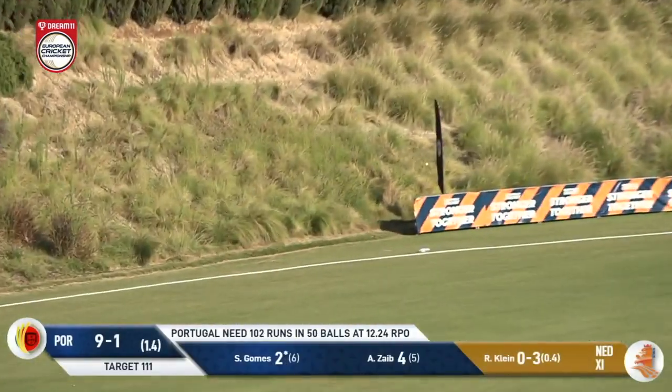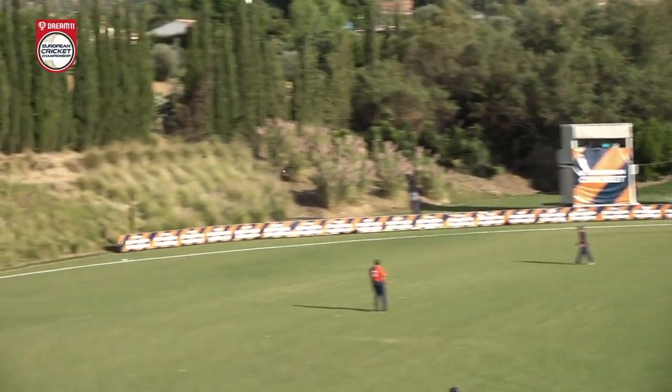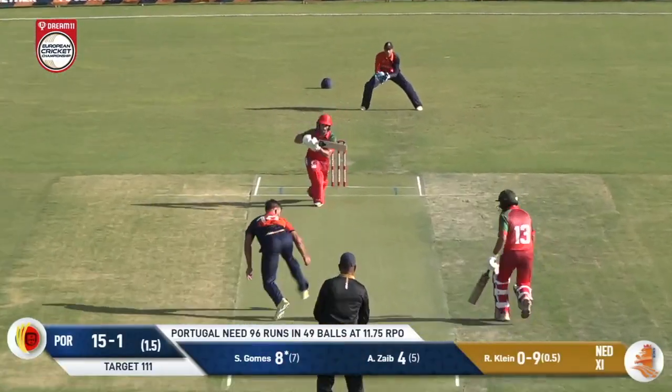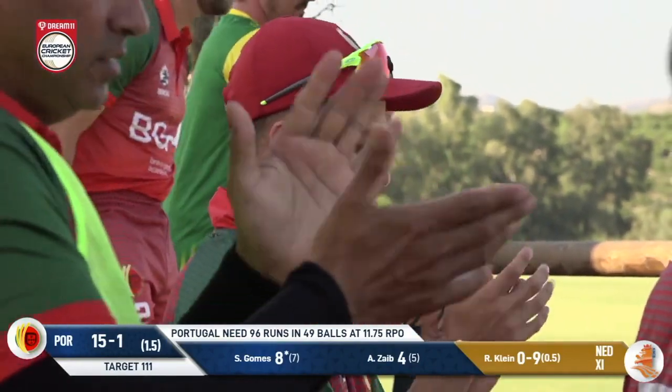Full toss, and that's put away. That's a nice shot from Sean Gomez. We might be talking about that run out in the box, but he's got to keep focusing on his game and what's in front of him. It was a bad ball. He put it away nice. Straight drive, and that's one of the shots of the tournament so far. This is absolutely delightful from Sean Gomez.